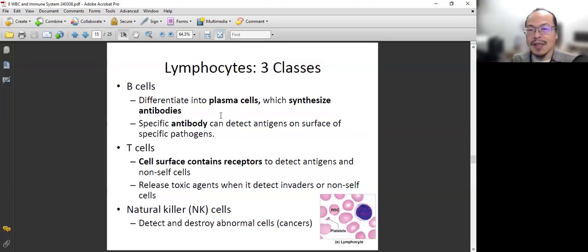Their function is that B lymphocytes produce antibody, so they can be trained, and then they will be able to synthesize and produce that antibody. So that's that. These T cells will be the ones to conduct the cell-cell interaction. Basically, they will detect the infected cell. If the cell is infected, they will contact that cell in order to recognize what's the cause of that infection.